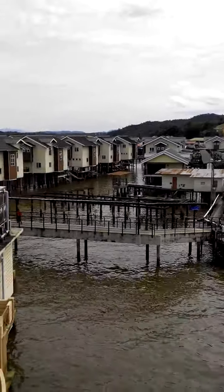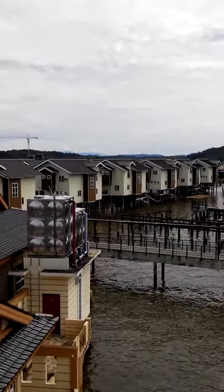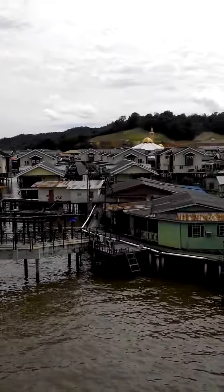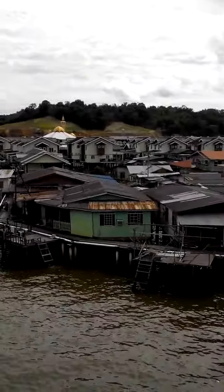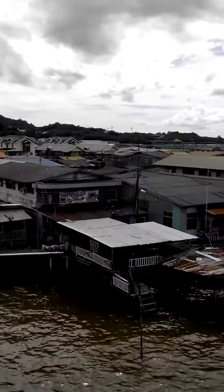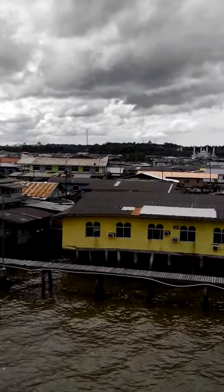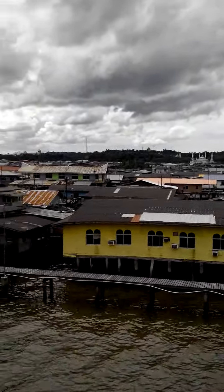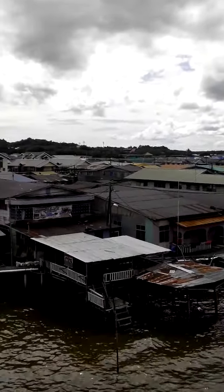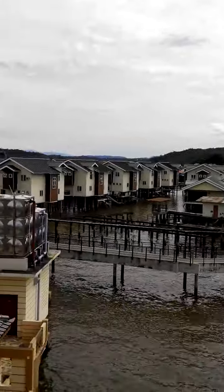Okay, now we are really on Kampong Ayer. This is the water village, and this is the biggest or largest stilted village or settlement in the world. And you see, this is all on water here. We came here with a water taxi, and this is the tower where you can overlook the city. They have a post office, a fire brigade, schools, everything here. About 40,000 people still live here, but you can also see they are very nice houses.